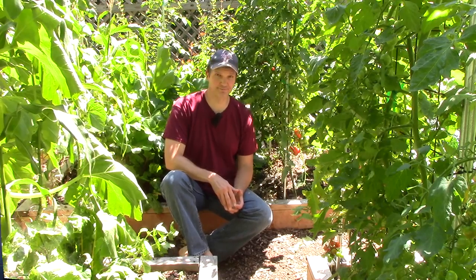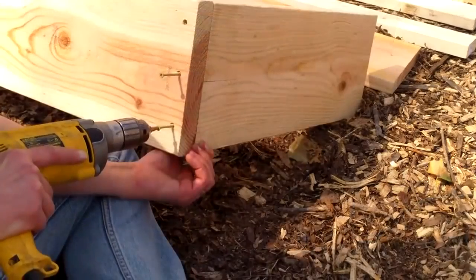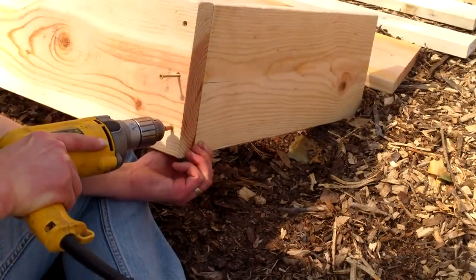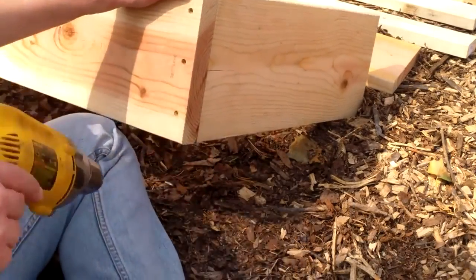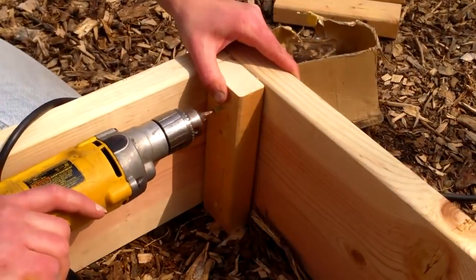If instead of growing in native soil, you decide to go with a raised bed, you'll have a little more work to do, and you'll have to spend some money. We build our raised beds with untreated pine lumber and have been very happy with the results.